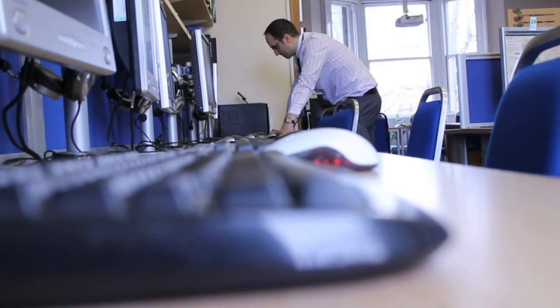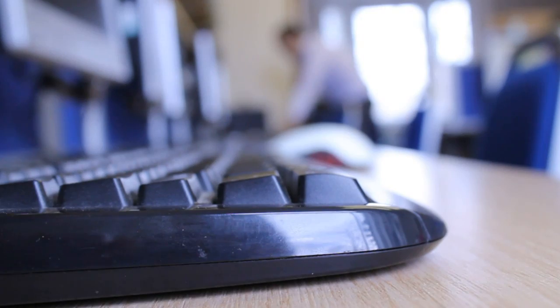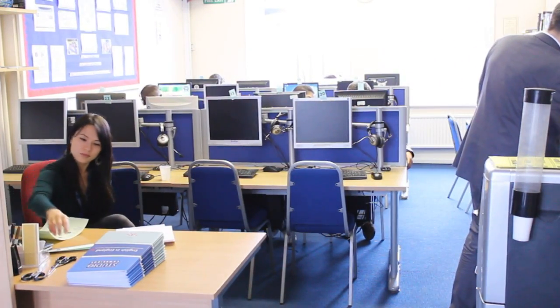This is the Learning Centre and it provides a number of resources for teachers and students. It's primarily a place where students can come for self-study. There is always a supervisor here, a Learning Centre supervisor, who will help them if they have any questions about DVDs and books, if they need some guidance with their self-study, if they're having problems on computers. We can provide all the help they need.